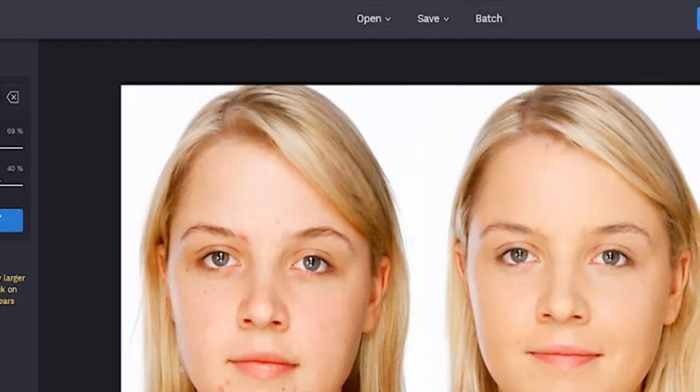Now what you want to be aiming for here is to make the brush size slightly larger than the acne, and it's going to basically get rid of it altogether. And you just want to do that for the many spots and the many zits that are on the face. So I'm just going to do that now. It's literally so easy. You just have to mess around with the brush size and then you can click on it.